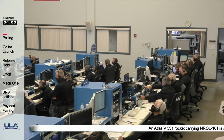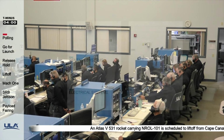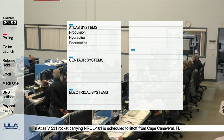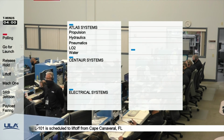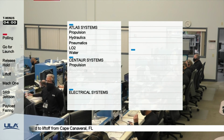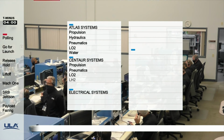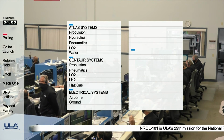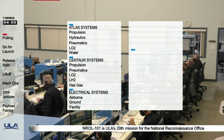Status check to proceed with terminal count. Respond go, no go. Atlas systems, propulsion. Go. Hydraulics. Go. Pneumatics. Go. LO2. Go. Water. Go. Centaur systems, propulsion. Go. Pneumatics. Go. LO2. Go. LH2. Go. Hazgas. Go. Electrical systems, airborne. Go. Ground. Go. Facility. Go. RFFTS. Go. Flight control. Go. GCQ. Go.